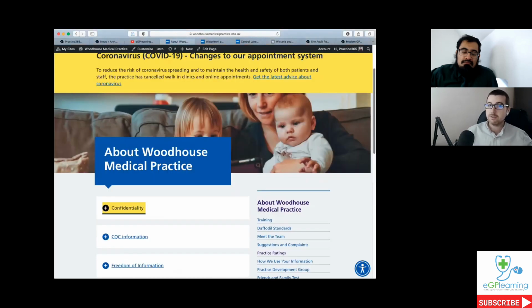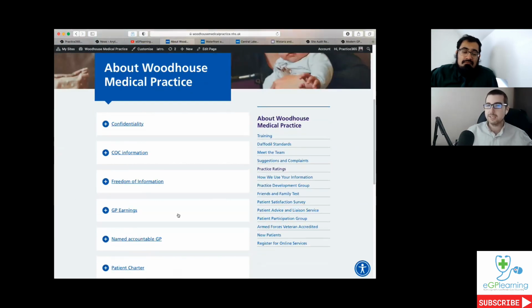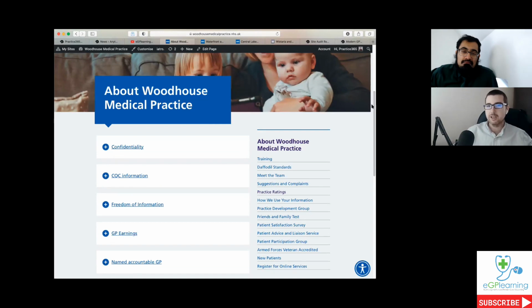If a patient wants to find it, or the CQC want to find something, they can use the search and it'll pop right up. But actually, we don't want the cognitive overload of having to manage all that content. So we make that much easier. And we do the same thing.